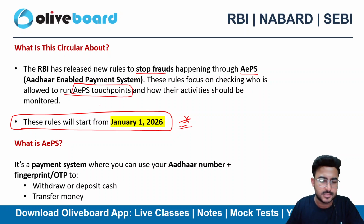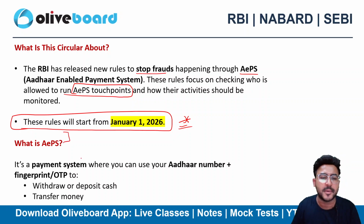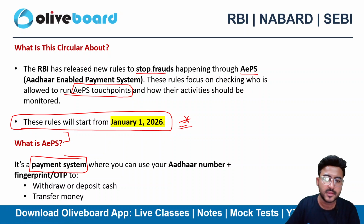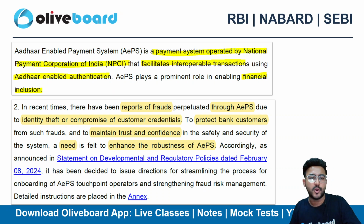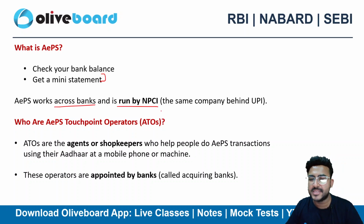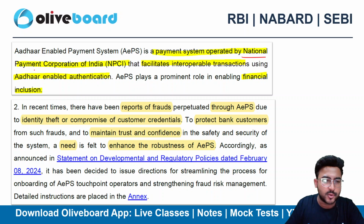Now what is an AePS touchpoint all about? First, let's discuss what AePS is. AePS is nothing but a payment system, Aadhaar enabled, where you can use the Aadhaar number plus your fingerprint or OTP to withdraw cash, deposit cash or transfer money, or you can just check your balance as well, or get a mini statement related to your current account balance. AePS works across banks and is run by NPCI, none other than the National Payments Corporation of India.